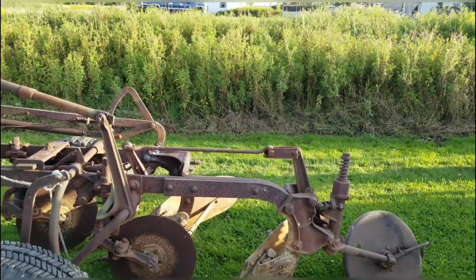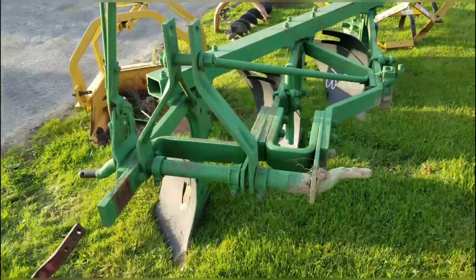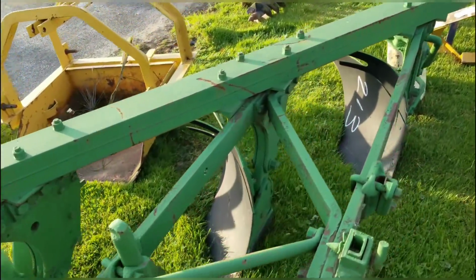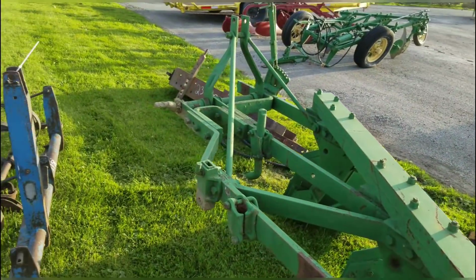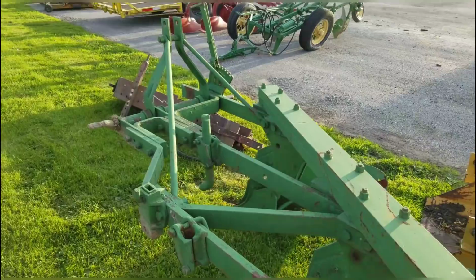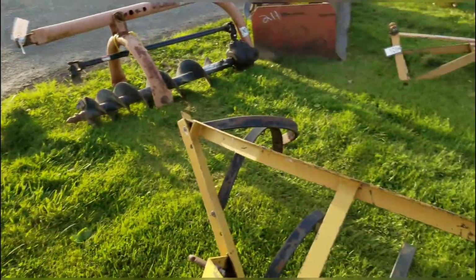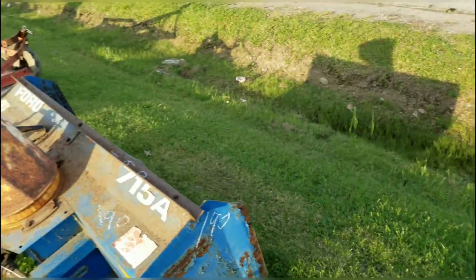Pull them. We got a John Deere 3 bottom plow. I used to own one of these. Fantastic little plow, little implement. I'm not in the market for one, but maybe you are. Big heavy set. Looks like 16s, 316s. Just grinding and weaseling my way through here.